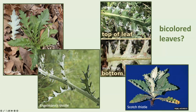If a species has bicolored leaves, where the top of the leaf is significantly different in color from the bottom of the leaf, well, supposedly it is a native species. These examples show that this doesn't work. Tall thistle and Engelmann's thistle on the right are both native thistles with bicolored leaves, while musk thistle and Scotch thistle are non-natives with bicolored leaves.